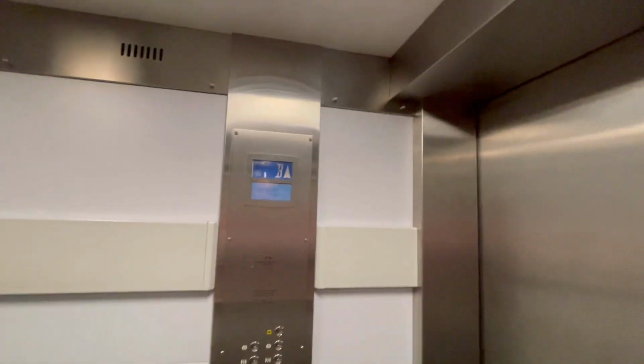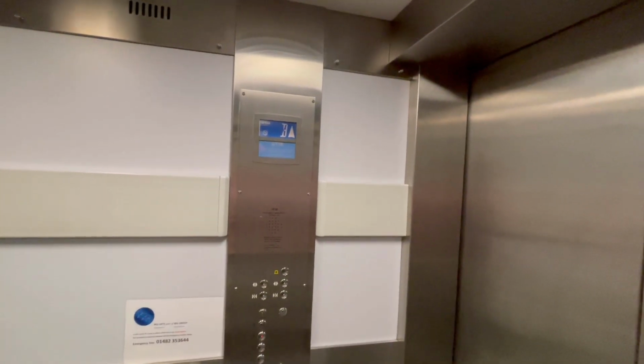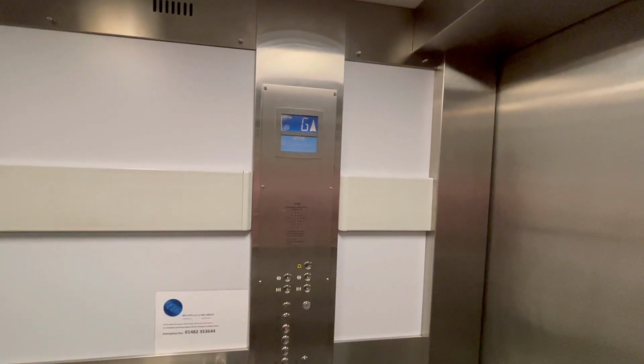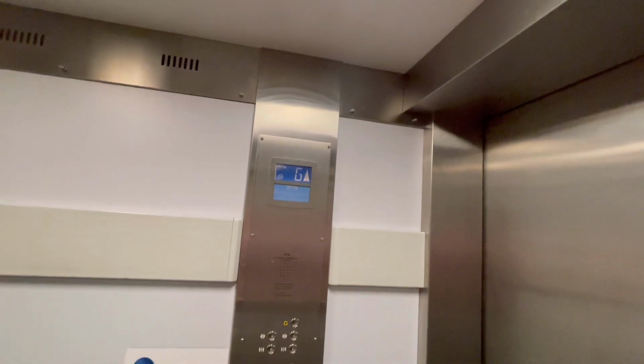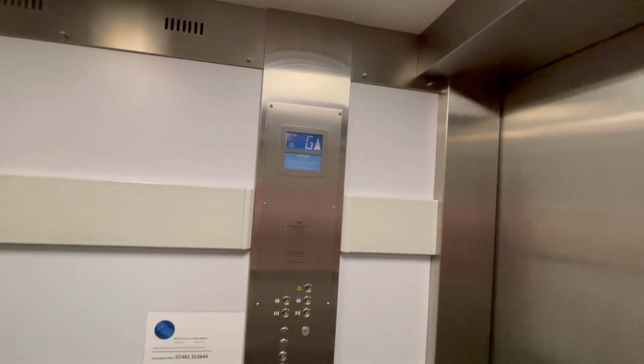This is one of my favourite lifts in the entire town of Cheltenham. One of my best favourites. One of my favourite department stores I come to all the time. I always go on about this department store myself.